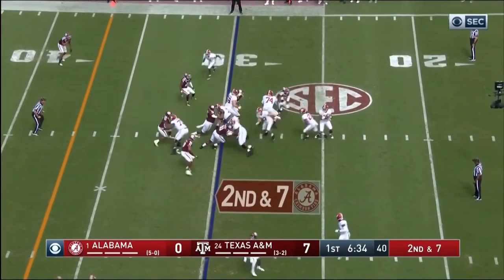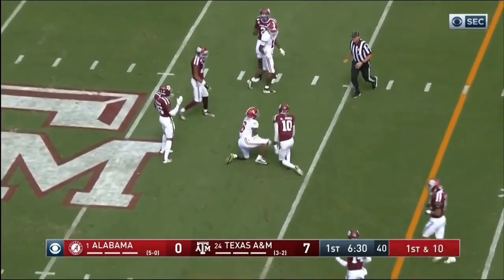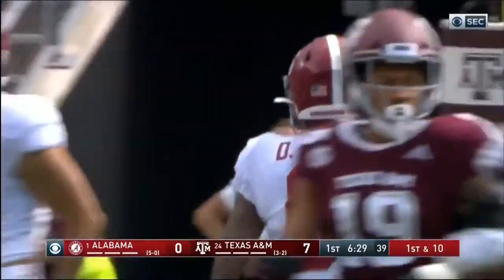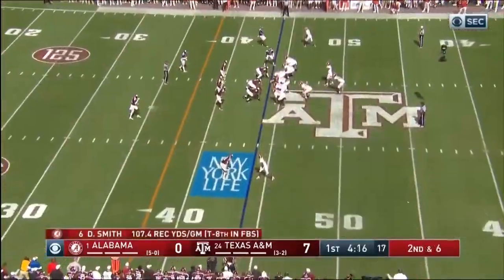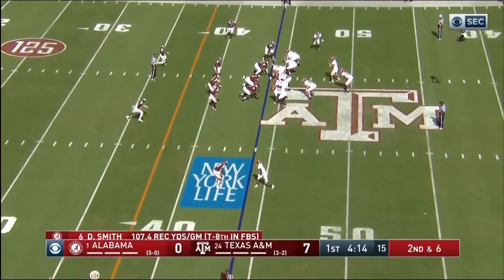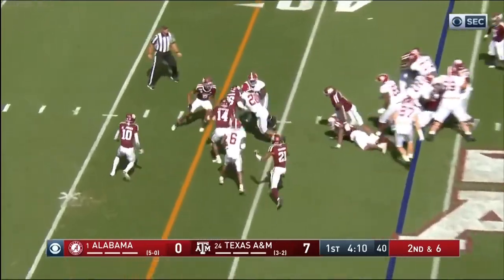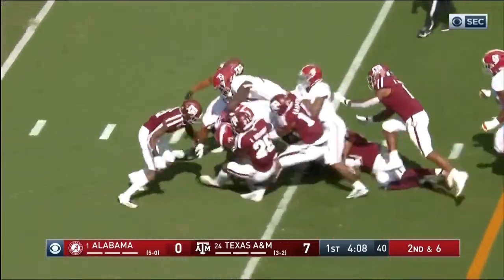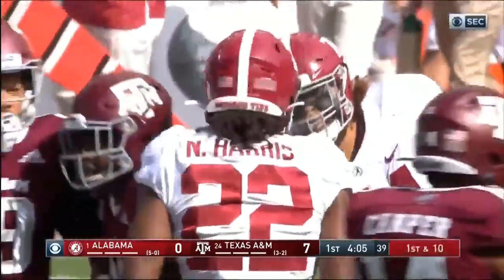That's Judy in motion. The quick slant complete. Devontae Smith. And a first down against the Aggies defense. Two tight ends set right now for the Tide on second and six. Najee Harris trying to weave his way and then power his way, and he's still going. Great run. Great run. Everything they've been talking about.